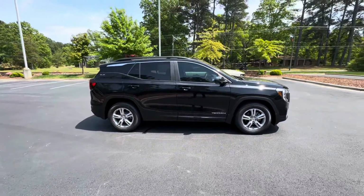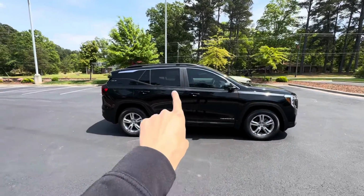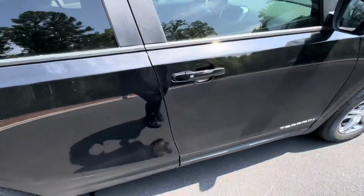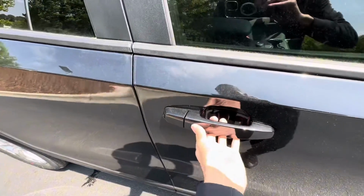For the side profile in the GMC Terrain, we have chrome around the windows, black plastic all the way around with the SLE badge towards the back. Black plastic wheel arches all the way around with the keyless entry system on the doors, so you can lock or unlock the vehicle with the key in your pocket.